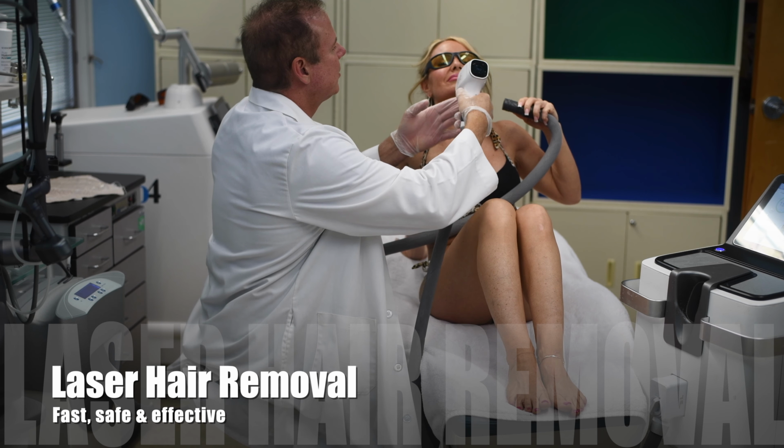This one is the diode laser, which is the one we choose if you have just the slightest of tan, because the other lasers are not as effective if you have a slight tan. But if you have no tan and very pale skin, the Alexandrite laser is better because it doesn't hurt at all unless you have very coarse hair. The average person says the Alexandrite laser is completely painless.